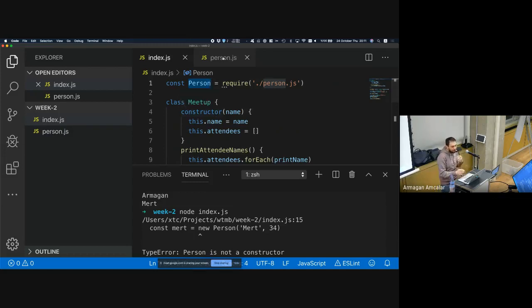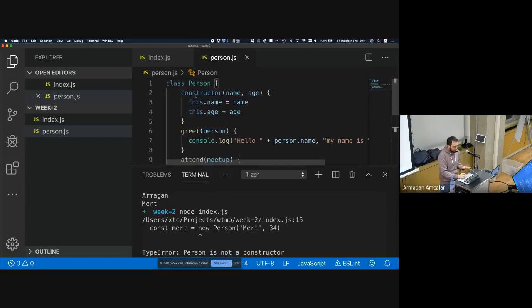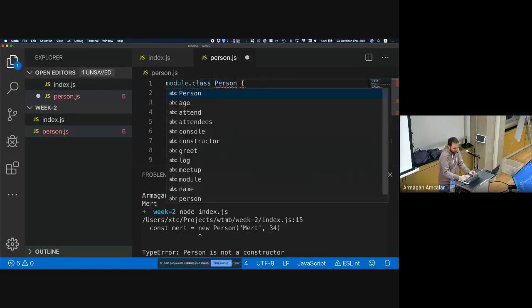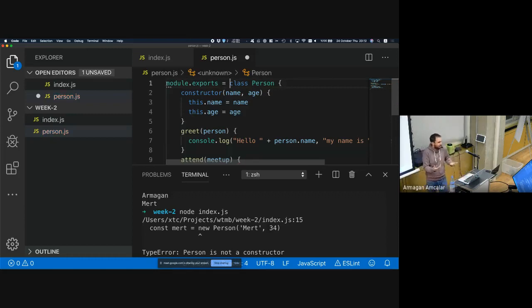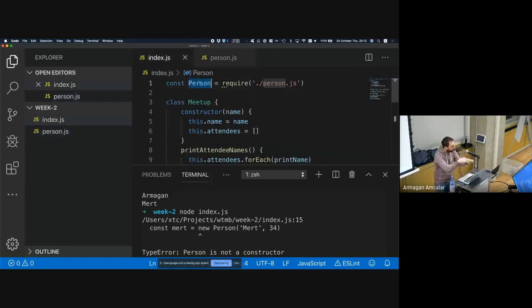But in this case, we would like the person class. We would like to use that person class. So for that, the answer was there's a special function called module.exports. It's just something that you have to read up on when you use Node.js. If you assign anything to module.exports, it means that anyone else, if they require that file, will get this. Whatever is assigned to module.exports is what you get from the require keyword. In this case, we export the class Person. In the index.js, we require the person, so this person variable will be that class definition.